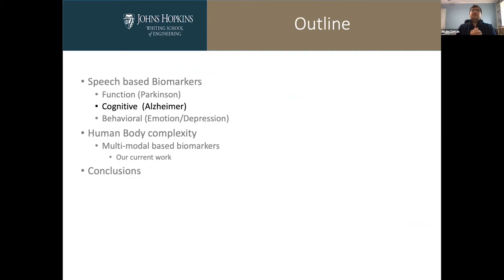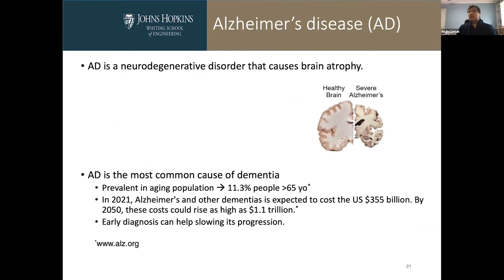So now we're moving on to talking about speech for cognitive assessment, and especially Alzheimer's detection. We know that Alzheimer's disease is also a neurodegenerative disease that causes atrophy of the brain. It's the most common cause of dementia. It has more impact on the population, affecting a higher percentage of the population over 65, up to 11%, compared to Parkinson's, which is 1 to 3%.